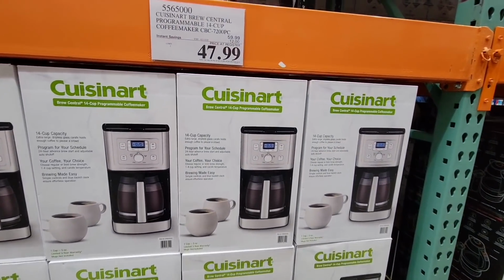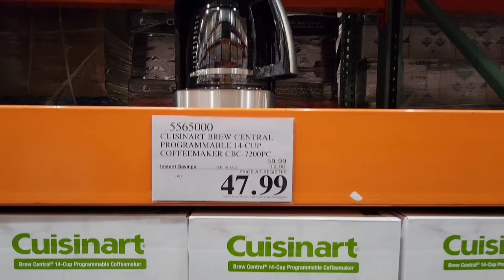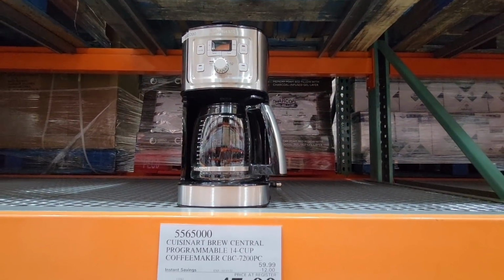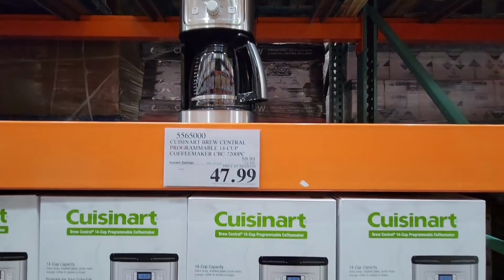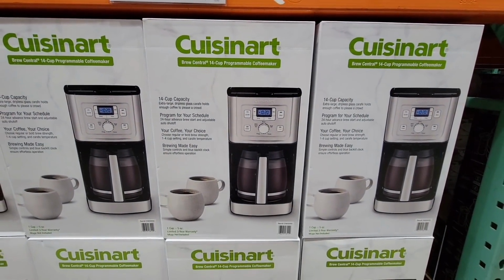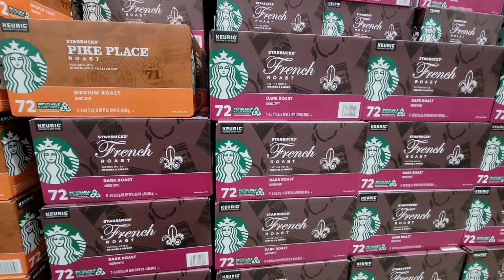The Cuisinart. Now, if you just want a regular coffee pot, and we have one of these too, because I brew a pot of coffee, I pour it into a pitcher the night before. My husband only likes iced coffee, so that's what I do for him. And like I said, this was programmable, and it's a great price. I do like the Cuisinart brand.